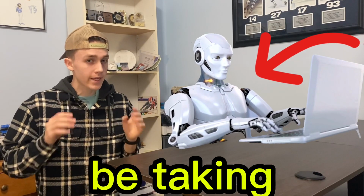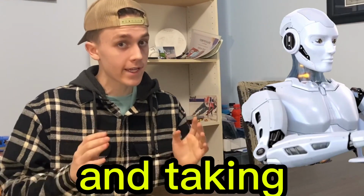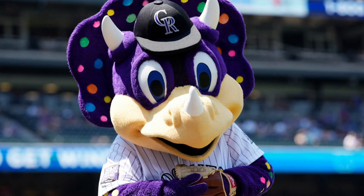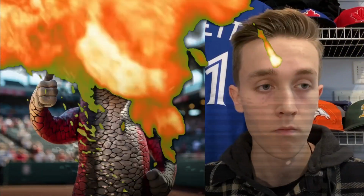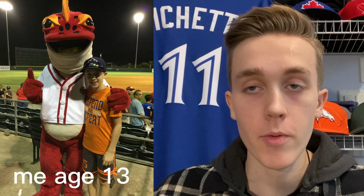Today, AI is going to be taking every single MLB mascot and taking them from this to whatever the heck this thing is. So let's see what every single mascot looks like. Whoa, this Diamondbacks mascot actually looks pretty realistic. He doesn't really give off the vibes that a lot of other mascots have where he's big and fluffy and kids want to take pictures with him. He kind of reminds me of one of those snakes from Lego Ninjago.